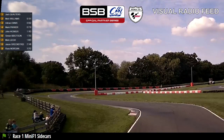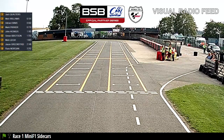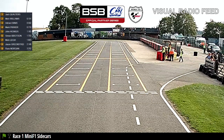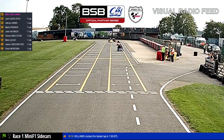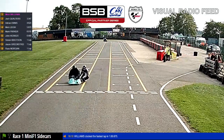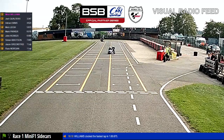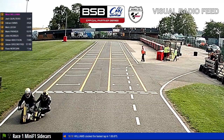There's attacks both in the air and on the race as Adrian Ems looking a bit deep. Mark Parker having a look at the inside, couldn't quite make it work though into turns 7 and 8. Subsequently, Mick Williams has got the race lead done and dusted for the time being. Second place for Jack Walters, but third place seems to be where it's at the moment. Adrian Ems holding off both Mark Parker and Mick Lee, having a look maybe at the inside into the final corner. Yes, he makes it through. So the number 44 having started from the very back of the field into 4th place as Mark Parker in 5th. 6th place for John Hosker, 7th for Simon Ibbotson, 8th for Jason Greenstreet, and 9th for Russ Morgan.